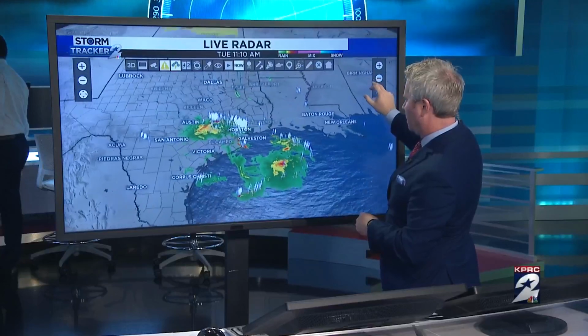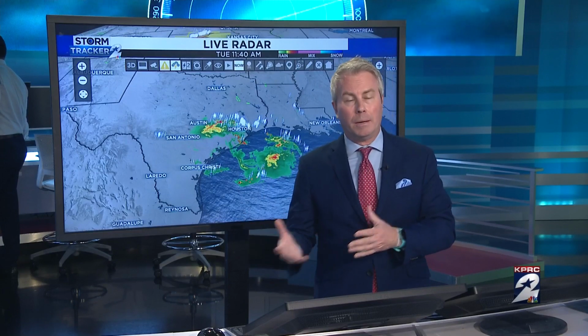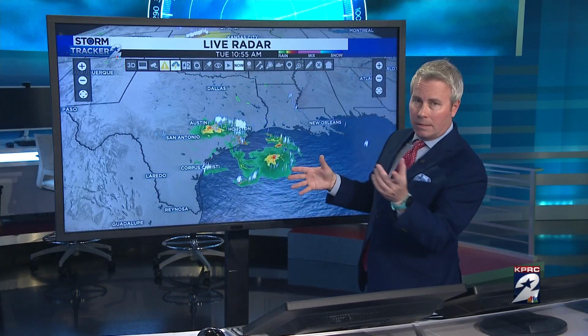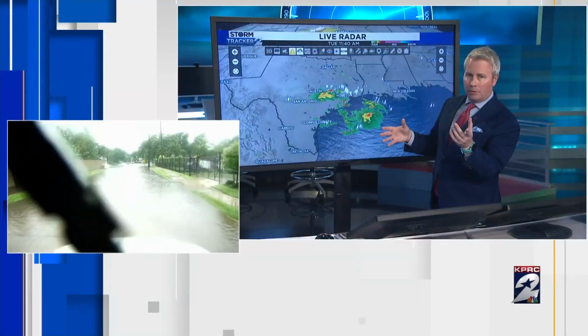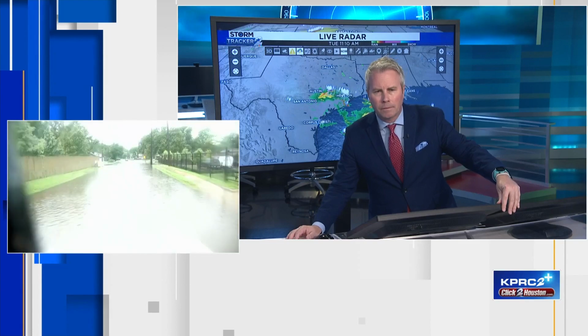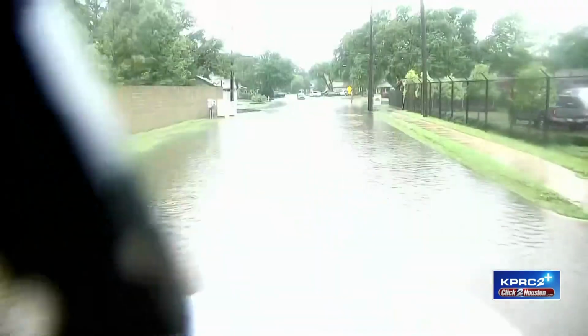And head way out here. Notice it's fairly localized, right? And you say, well, it's raining all over where I am. Yes, but fairly localized. Okay, so it sounds like we've got some flooding on, what is it, Hidden Valley Drive? Okay, is that north side there, Evan? Okay, so that's north side.